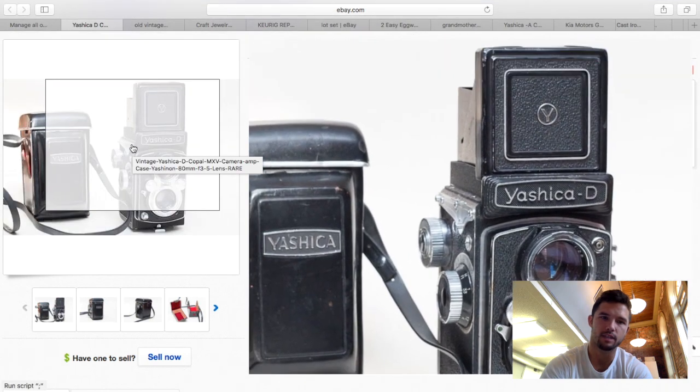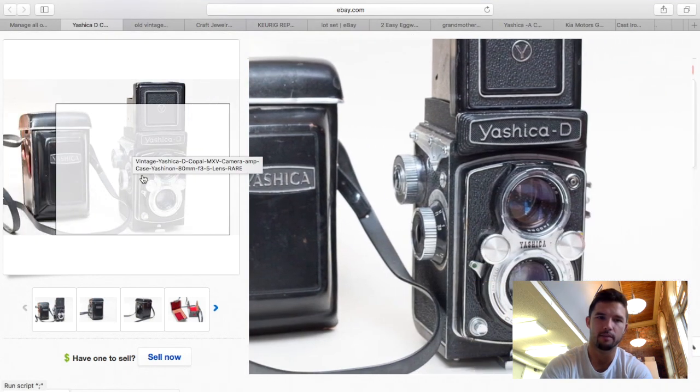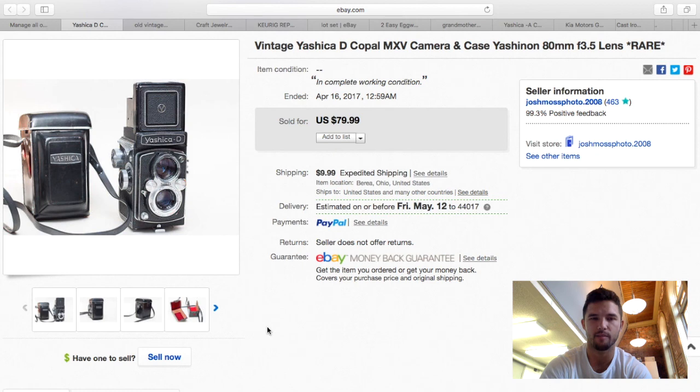This camera was given to me from a gentleman at the flea market. He buys stuff from me all the time. Great guy, his name is Frank. He was cleaning out his garage months ago. Said he had a box full of cameras for me that he wanted to just give me.